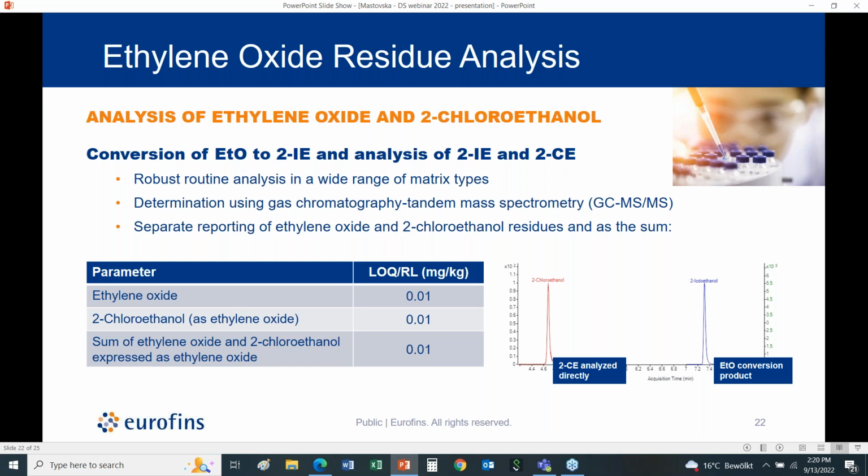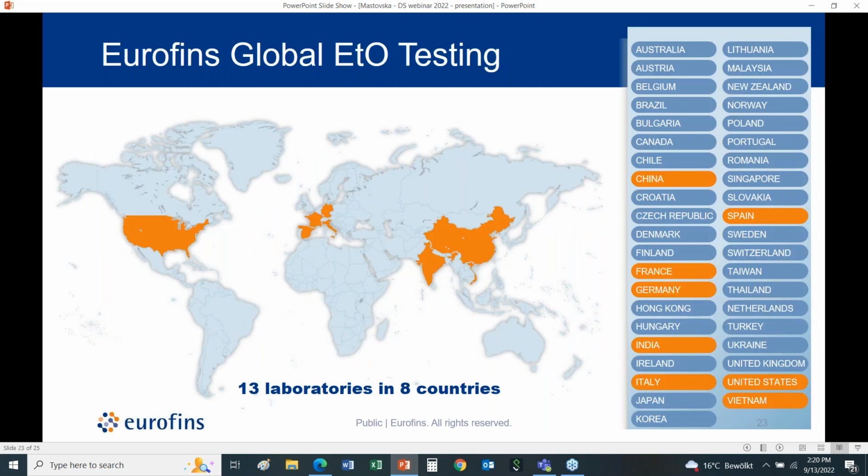And this method sharing and other collaboration within our global Eurofins network has been really useful for managing the ethylene oxide crisis and supporting clients in different regions. Because the last time I checked, we had 13 labs in 8 countries testing ethylene oxide and 2-chloroethanol residues in foods, including labs in Asia, Europe, and the US.